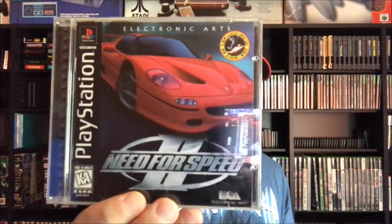I remember playing this next game on PC and I liked it a lot. Need for Speed 2. I think that was back when Need for Speed was good. Scooby-Doo and the Cyber Chase. Spec Ops Airborne Commando. This is probably the most valuable game of the bunch. I think this is a $20 game.